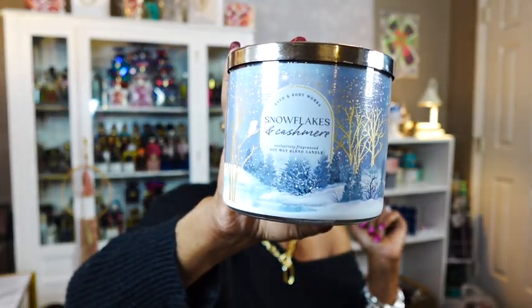It was decent. This is a fragrance that I would not mind burning in my open space, but I'm afraid that I won't be able to smell it. But it has fragrance notes of vanilla, cashmere cream, caramel woods, and frosted clementine. Again, this is snowflakes and cashmere.